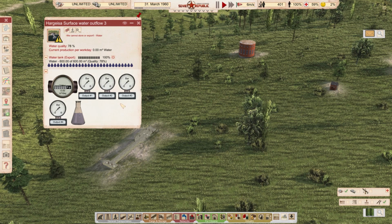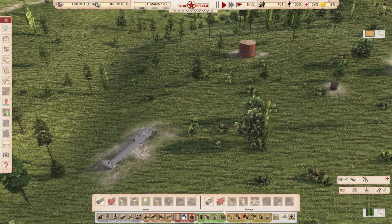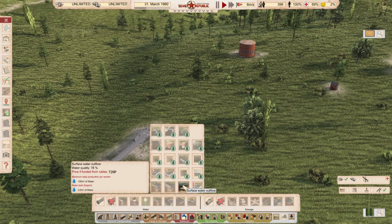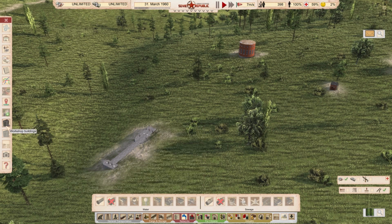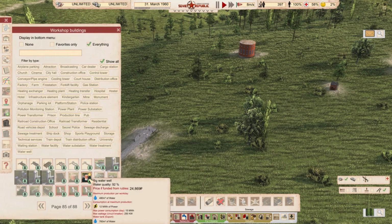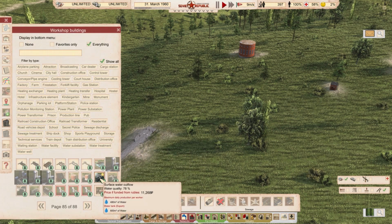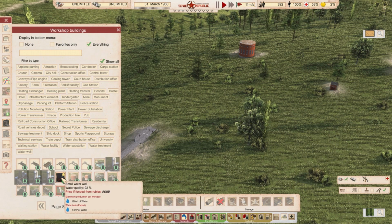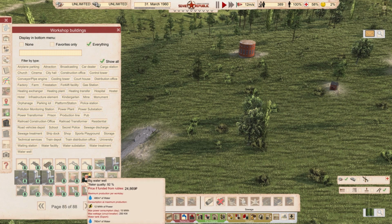What about the price-wise compared to vanilla? So if we go to vanilla ones, we have surface pumps. You can see here they cost 700 rubles, which is quite affordable. Compared to these buildings, I'm just gonna compare a couple of the buildings that we have in this mod. They would be 25,000 rubles, 800 rubles we have here.